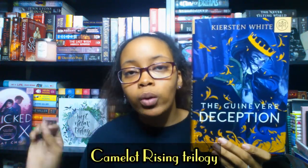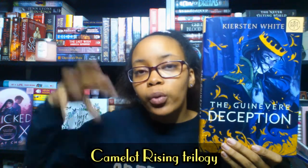The next one is going to be fantasy. Again, another November pick, and that is going to be The Guinevere Deception by Kiersten White. I have not read much from Kiersten White. I think I read one book from her, I'm not really sure. But I know this is the first book in the Camelot trilogy, which follows Guinevere, who's the wife of King Arthur, and it deals with magic, and that's all I know.